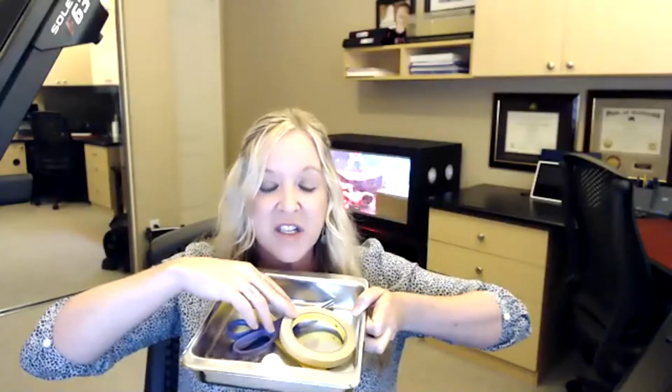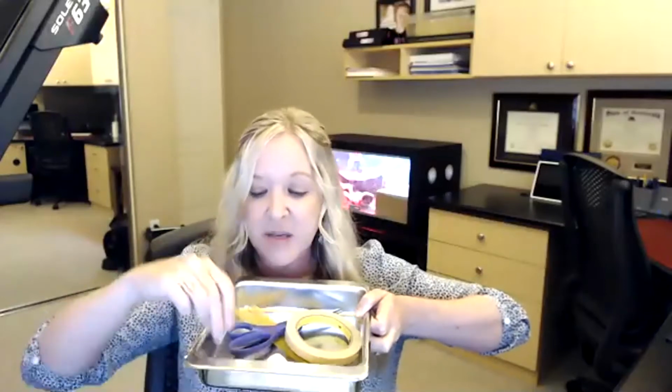The materials, as we mentioned earlier: we have our spaghetti and we have our tape. If you have masking tape, that works really well, or Scotch tape. We have scissors if you want to cut your masking tape. And we also have string if you need to cut your string. And finally, the delicious marshmallow.